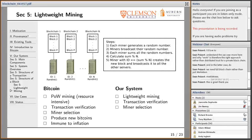Lightweight mining, basically what we have is an algorithm that allows us to choose a miner or set of miners in such a way that you can't have collusion in choosing it. And everybody generates, okay, so we have our set of servers. This is also slightly different from Bitcoin in that in Bitcoin, sort of random people can join. We're assuming that this will be a bit more of a controlled environment. So the servers are known and you've got a certain number of servers.